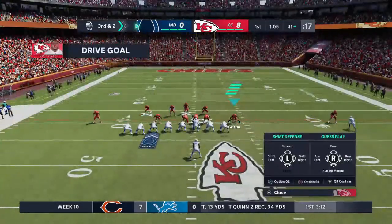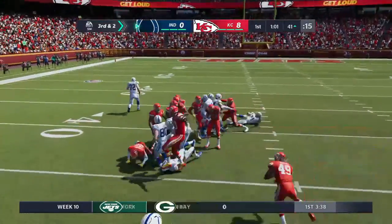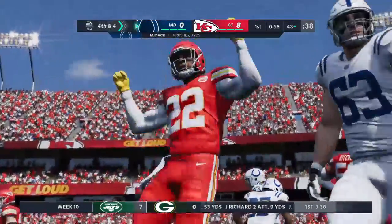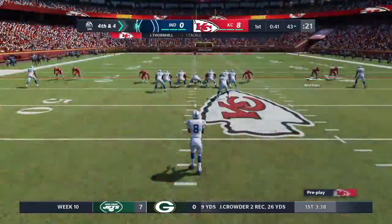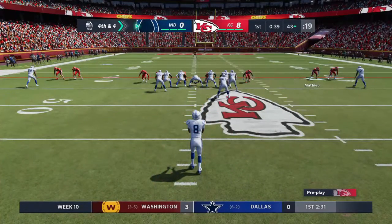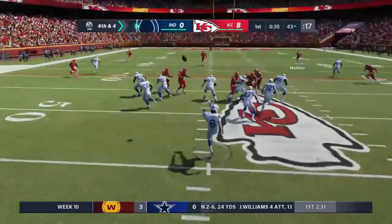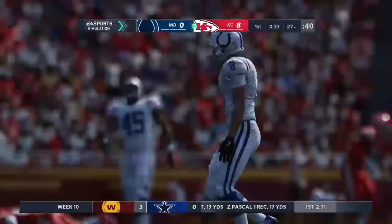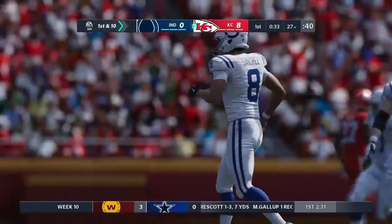A couple extra tight ends in the formation here as they line up 3rd and 2. They'll try and run for this with Mack. Well, they hit him in the backfield, and he will not escape. And that is not going to get it done. This defense is a difficult one to prepare for, one of the best in the league. They'll come at you from all angles, and they did a nice job there stopping him for a loss. The Chiefs take over 1st and 10 at their own 27-yard line.